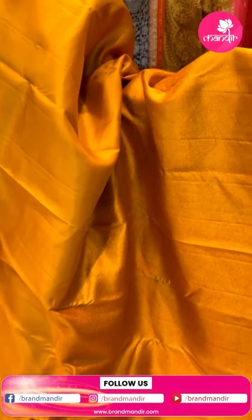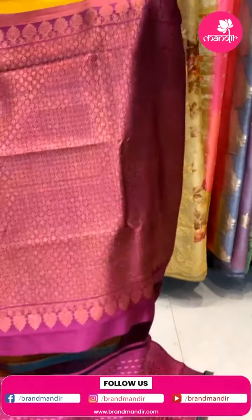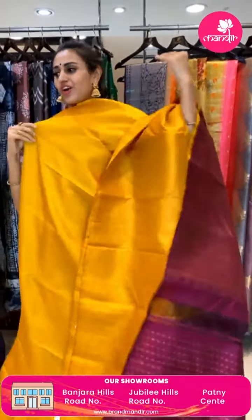And the border is borderless, and this is the pallu, which is brocade. And the blouse is contrast. So I'll give you the pricing and the contact details of this one.